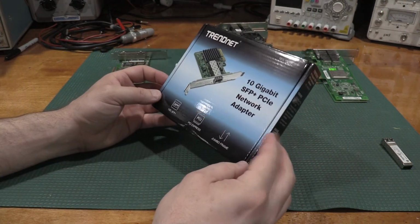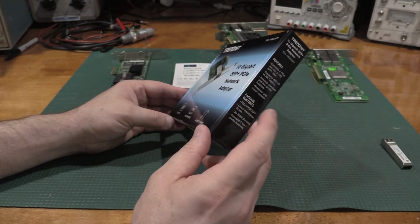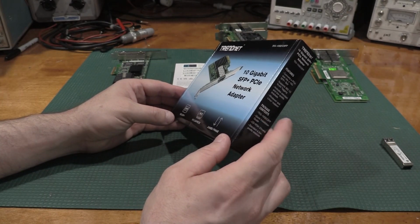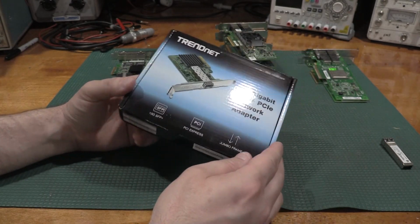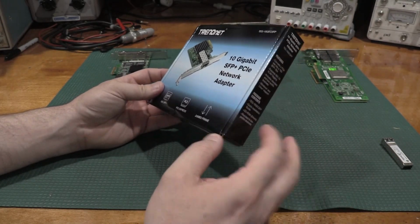This is an older card these days, because the newer cards that support Windows 11 with GBIC support were in like the $400 range. This was a $70-ish card, so this definitely fits the bill, and I'm okay with it.